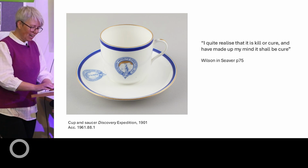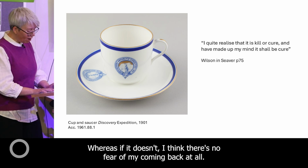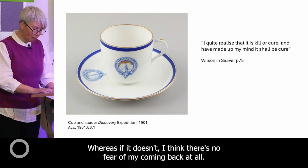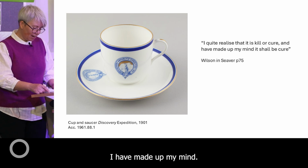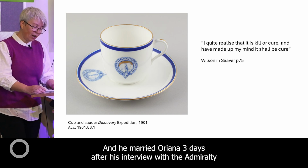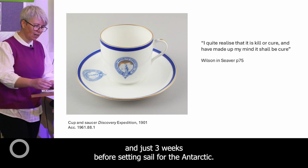Wilson noted, "If the climate suits me, I shall come back more fit for work than ever. Whereas, if it doesn't, I think there's no fear of my coming back at all. I quite realise that it is kill or cure. I have made up my mind, it shall be cure." He married Ori 3 days after his interview with the Admiralty and just 3 weeks before setting sail for the Antarctic.